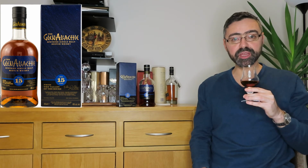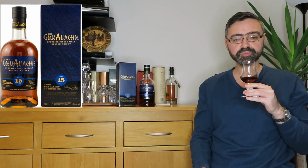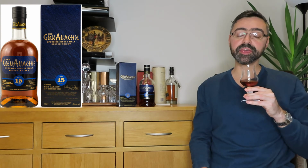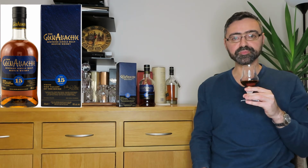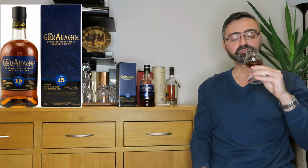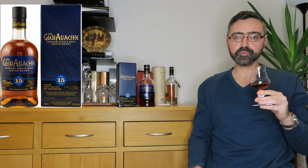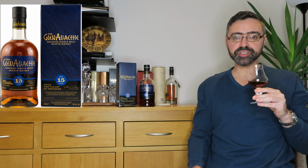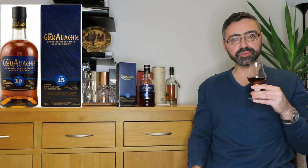A little bit peppery to begin with, and then the sweetness and the fruitiness kick in. Very sweet, almost like a liquid dessert, with a lot of dark fruits, dark grapes, dark berries, and sweet apples. Yes, rich and thick, quite nutty. Notes of nuts are coming up, and no bitterness.